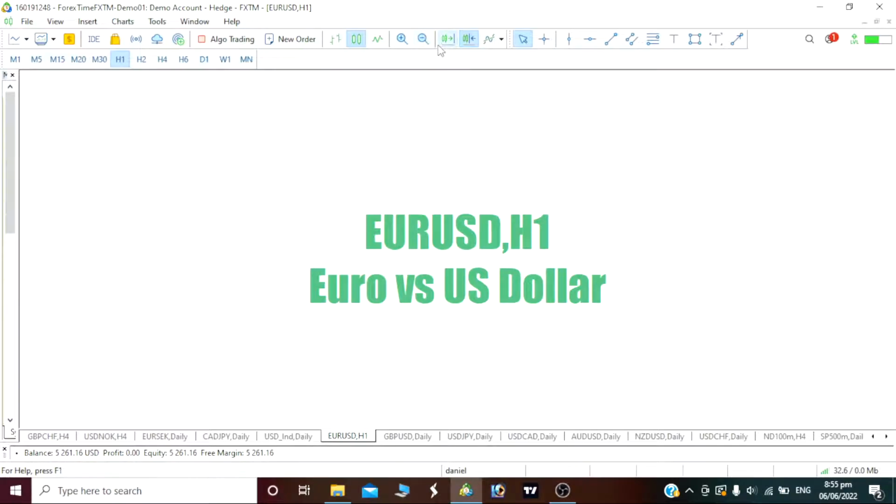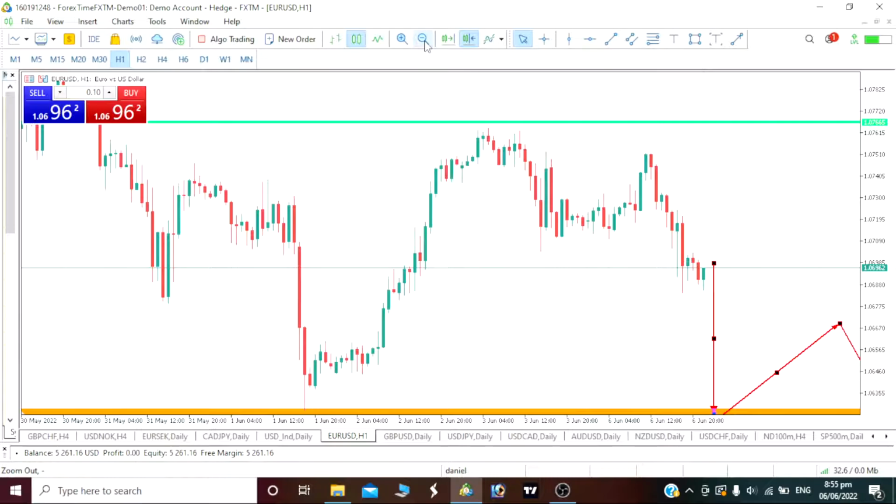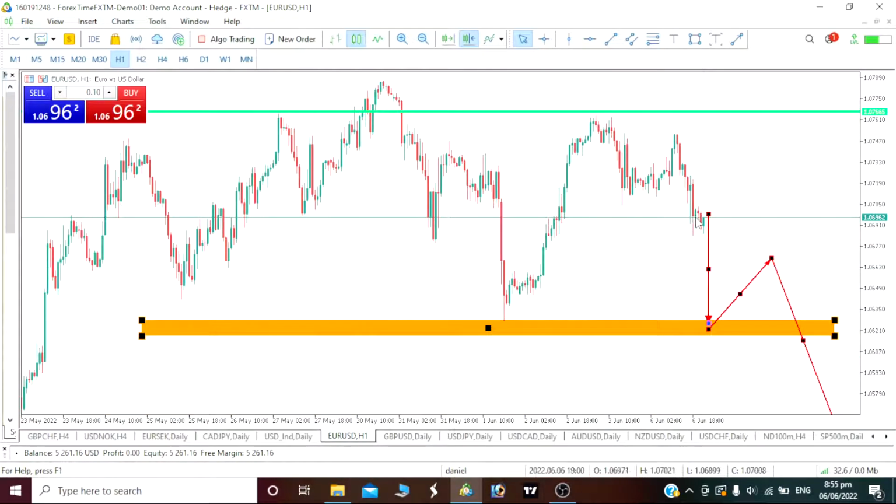Same thing with our 1-hour time frame. As you can see, on the 1-hour time frame, we are still planning to go bearish. So we are seeing something like a retracement here. We are just about to break below this previous candle wick and continue the bearish move.